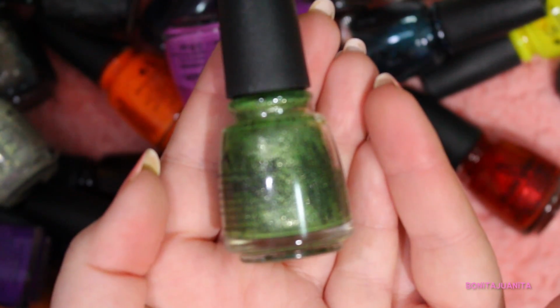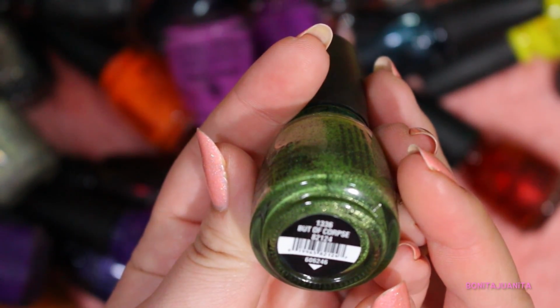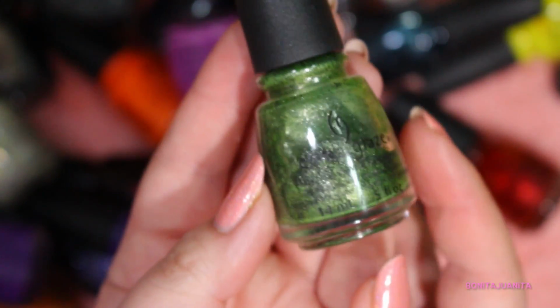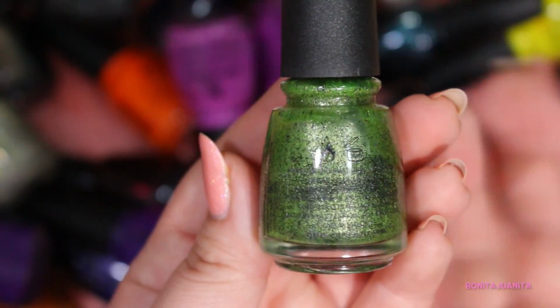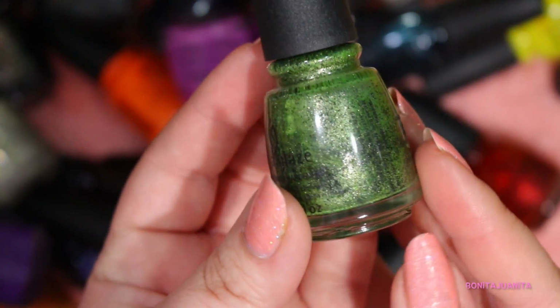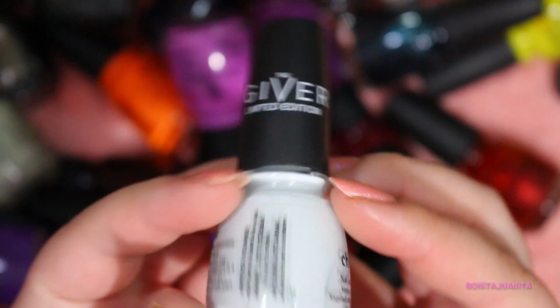This one, I know I'm gonna get rid of. I don't like it. I wore it once. It was gross. This one is Butt of Corpse. It's from the same Halloween collection that had that Gnaw one, the zombie one. I bought it because I thought it was cool and kind of different, and I thought I could do some fun nail art with it, and I don't like it. Getting rid of it.